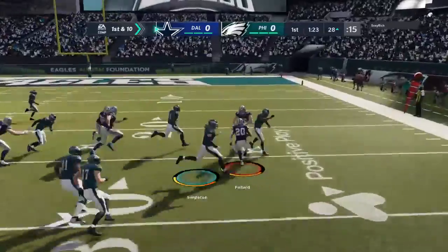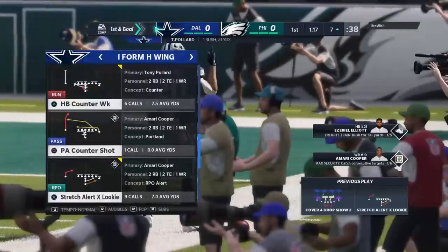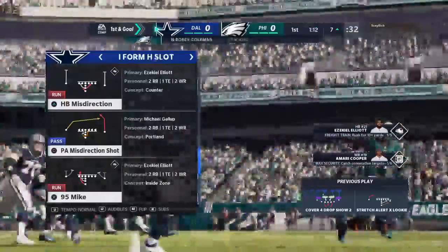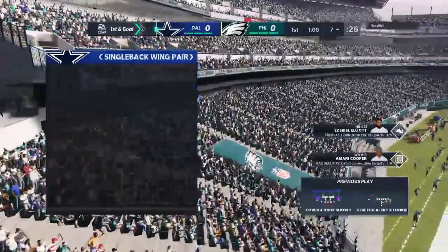Now they look to pay it off on 1st down. They run it for the first time with Tony Pollard. And finally down he goes as they work it inside the 10 to the 7. That's good for 21 yards and a 1st down. He had his eyes on the end zone once he hit the secondary, but they're finally able to slow him down.